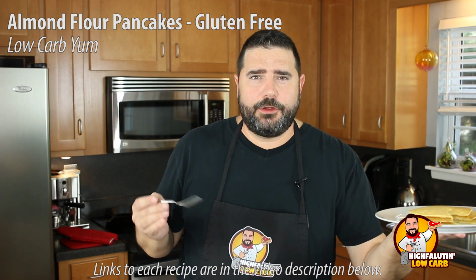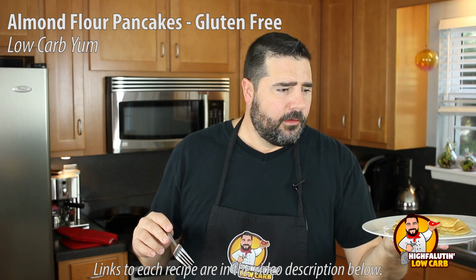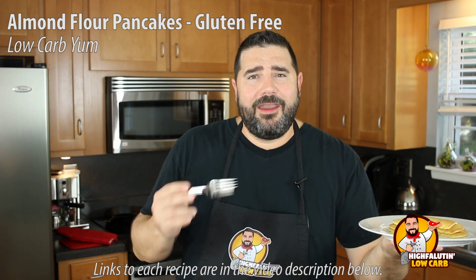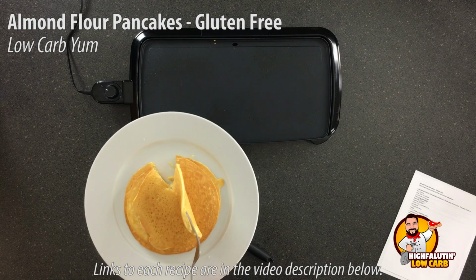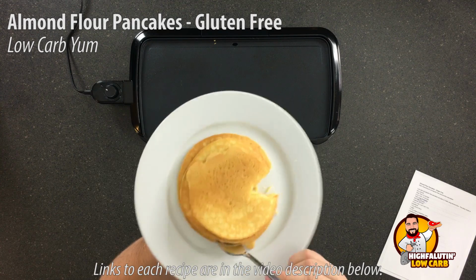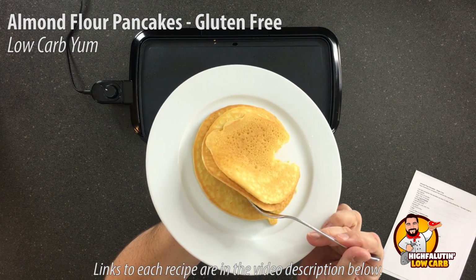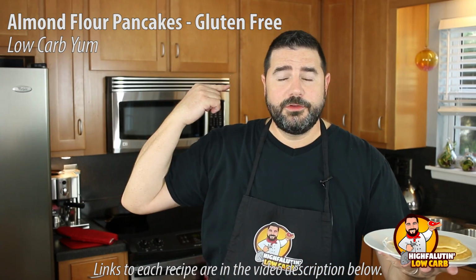I probably would have added a little bit of vanilla to the batter. But those are delicious, and the pancake syrup, whatever you're going to use, butter and syrup, are going to make up for that. Those are beautiful. Look at them. They're kind of on the thin side. But I'm impressed. These are going on the back burner just to stay warm.